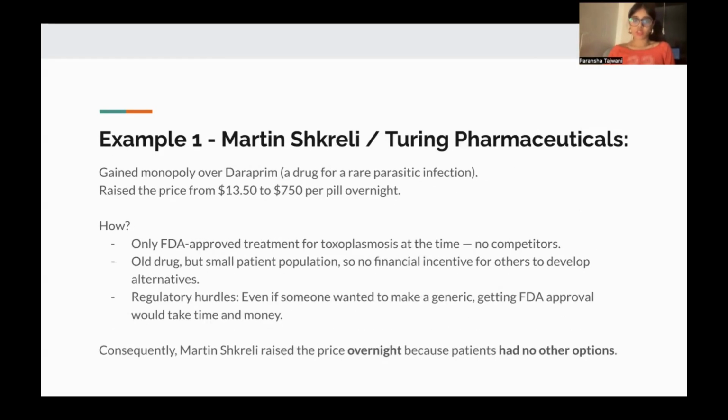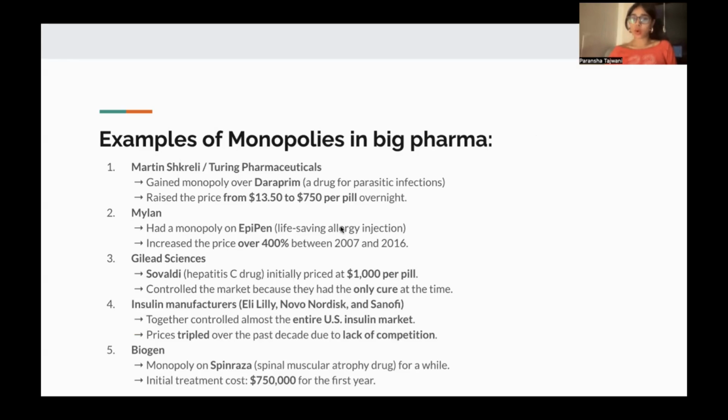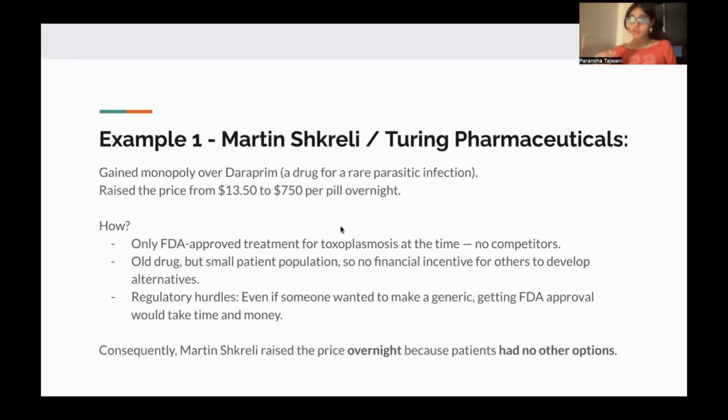Let's look at a few of these examples. So, example 1. Turing Pharmaceuticals, which basically has a monopoly over Daraprim. How did they get this monopoly? It's the only FDA-approved treatment for toxoplasmosis at that time. It had no competitors. Secondly, it was an old drug and had a small patient population, so again, no financial incentive for others to develop alternatives. A single supplier monopoly, essentially.